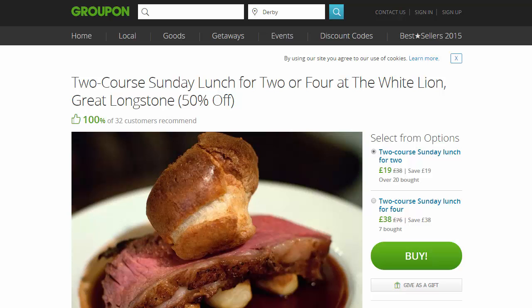The other thing that would be explained to the restaurant as how they would make their profit is that the daily deal is a way of getting new people to come to their restaurant or to their business and try it for the first time. And if they then like that business, like that restaurant, like the food, they will then come back again and again. And obviously when they come back, they will then pay the normal price. And that is very true.